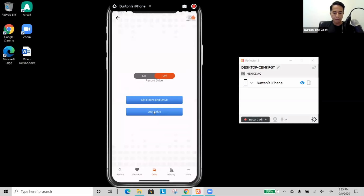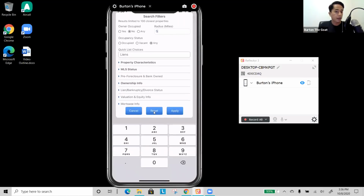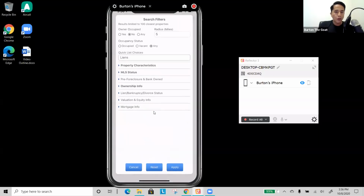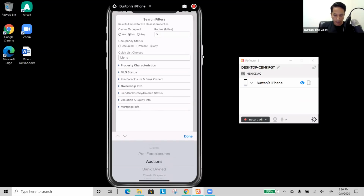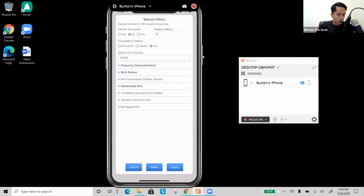And that's why the set filters in Drive has been revolutionary, because now I'm not just looking for a physically abandoned property. What I'm going to do is search a 5-mile radius around where I'm standing right now, and I'm going to use the same filters that are in Propstream. Want a non-owner occupied property, occupancy status, any, what list do you want it to go through? Any of our 15 categories, right? So you choose a list, and then you apply your characteristics, your MLS status, on, off market, failed, whatever it is, ownership info, equity amount, same filters, except you're not searching a market, you're searching a radius around you. So whether you're in Vegas, Miami, LA, these are the things that you can search around you.